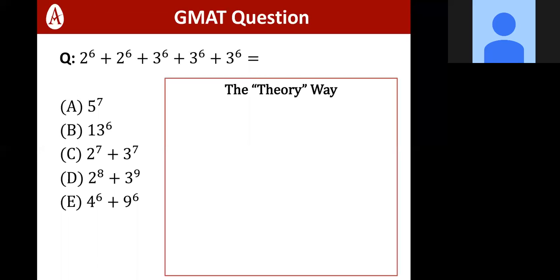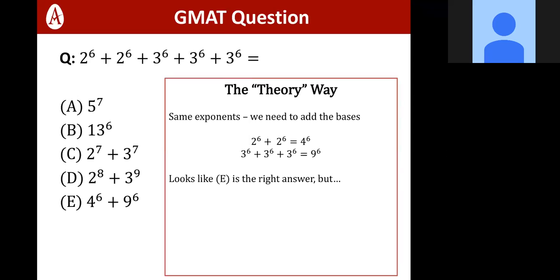And they say, well, I learned some rules. So I believe the rule is if we have the same exponents, we need to add the bases. And here's what they're going to do. They're going to say, okay, 2 to the 6 plus 2 to the 6, 4 to the 6. I add the 3's as well. I get a 9. It looks like E is the right answer, but I'm not quite sure.